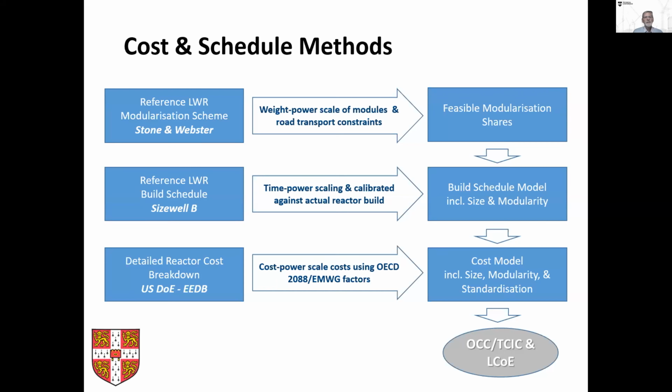We had a reference build schedule from the Westinghouse PWR that's built in the UK at Sizewell B, and from this we had all the schedule of construction and equipment and welding and a timescale for putting systems in place, and we used a time power scaling, and we calibrated that against the actual reactor build. And from this you can get a build schedule model, and you can then flex the build timescales by size and modularity to see the benefit of that.